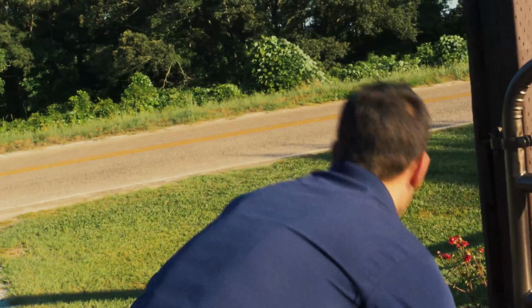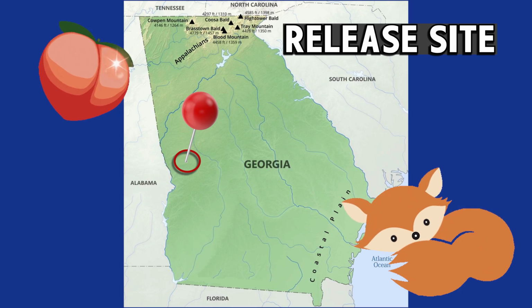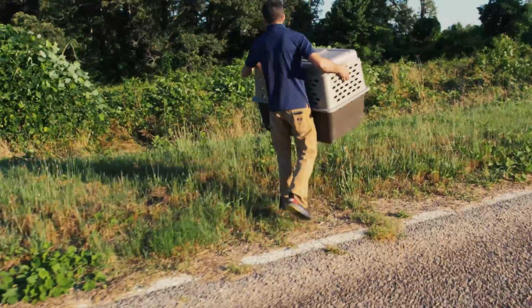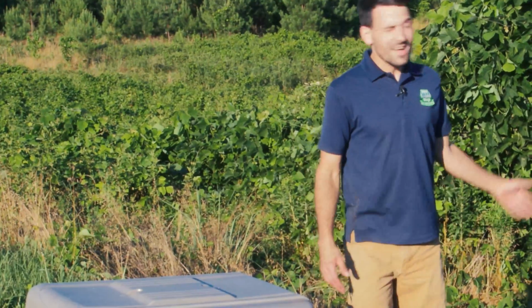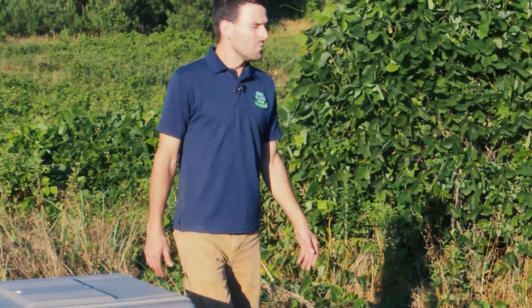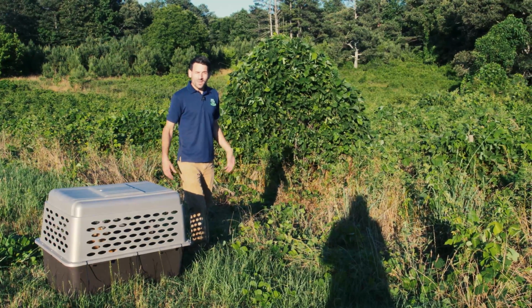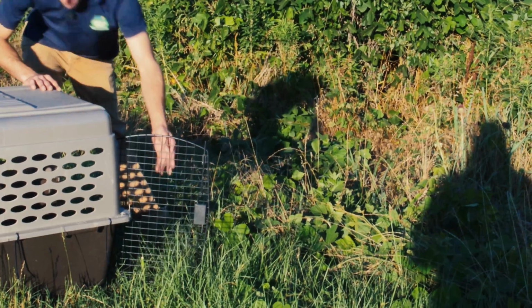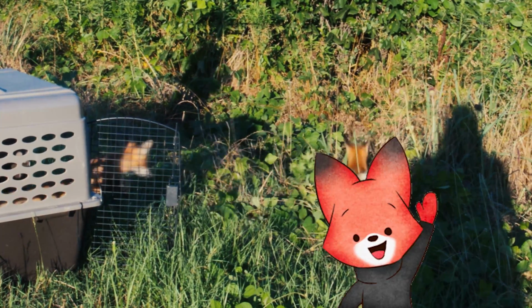We drove this leash of foxes down to our friend's property in South Georgia for the perfect release site. We know for a fact there's a heavy rodent population in this area. I'm eager to give these foxes a new home. So luckily they've got a lot of kudzu, a lot of different places to run to, and there's also a creek not too far in the woods here. So we're going to open the door and let these cubs have the new home. As I opened the door, they were a little shy at coming out at first, but they quickly figured out what was going on.